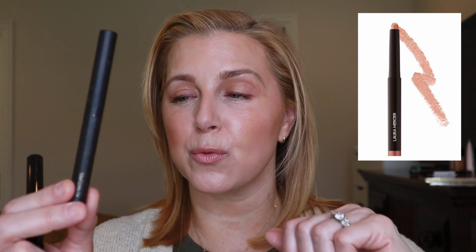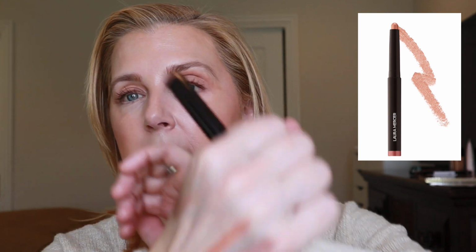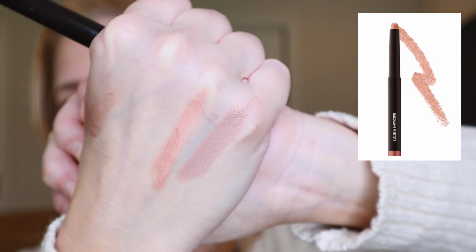I have also been pairing it with the Naturelle Caviar Stick from Laura Mercier, which is just a very muted kind of a, I'll put it next to it so you can see. And the two of these, I put the Naturelle kind of all over the eye, and then I top it with the beautiful Sunrise. And it's just an easy look, takes me about 2 seconds, and so pretty and so fun and great for summertime.